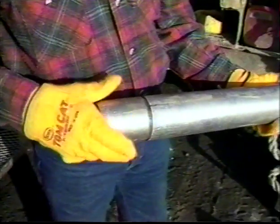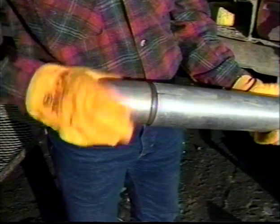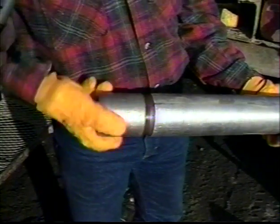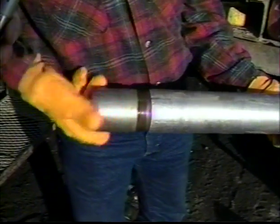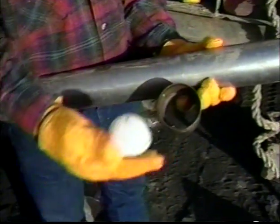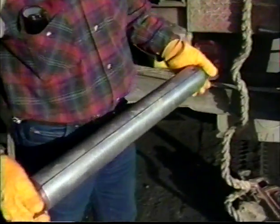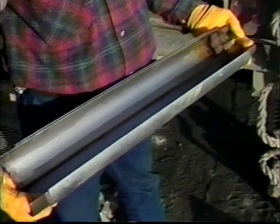This is the split spoon sample that we'll be driving. It's a 2.5 inch inside, 3 inch outside diameter. We use these around here because of all of the heavy gravels. This is the drive shoe, sample catcher, and then to extract the sample we just open it up in half.